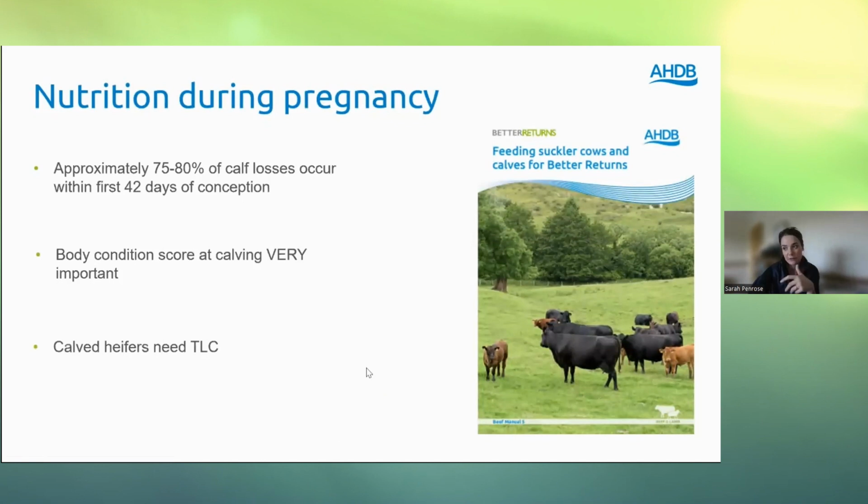And I think the other thing to remember is, calving at 2 does require a bit more. These animals do need a little bit of tender loving care. So they are the priority group. Once they have calved and you can get these heifers out, do that, get them onto any preferential grazing, and make sure the nutrition is right, just so we can make sure we get them back in calf to calve again within 365 days.